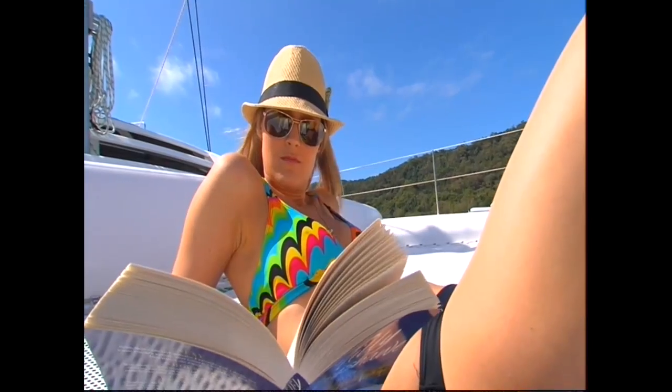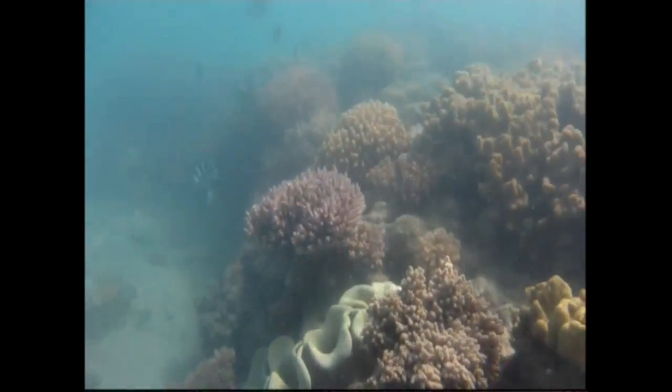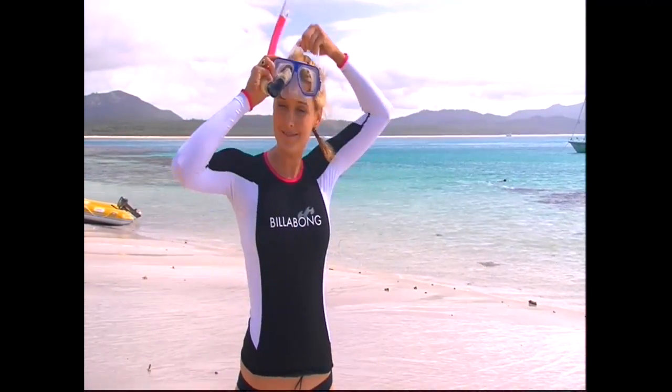Now don't go anywhere, folks. Our sailing adventure continues after the break. And we might even take a quick peek under the surface too. So for that, you'll need a snorkel. Well, lucky for us, it comes with the boat.